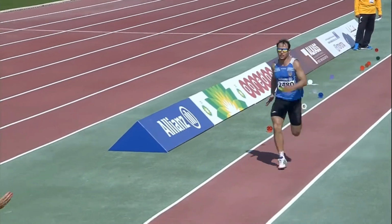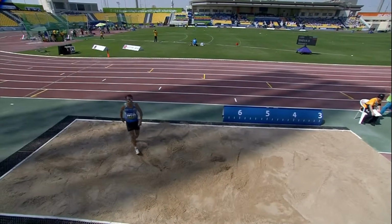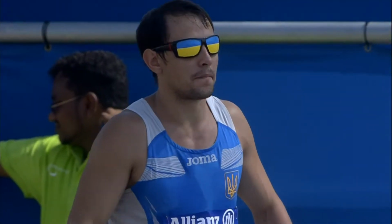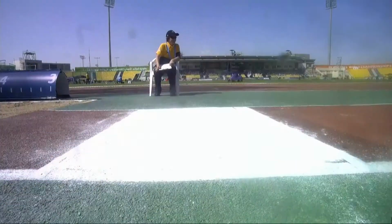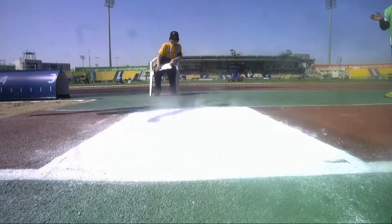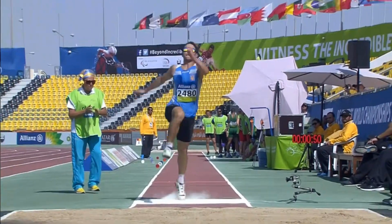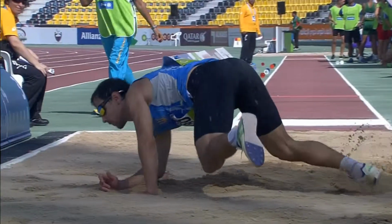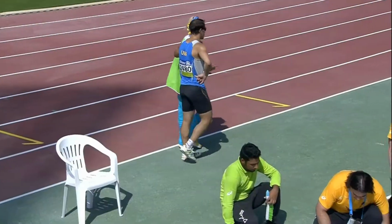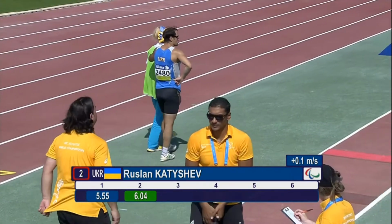And it's the reigning Paralympic and European champion, Ruslan Katishev of Ukraine. 5:55 in the opening round, leaving him quite a bit down, knocking around 8th, 9th place. A solid opening effort, and now he can open up. No pressure, no foul early on. 6:04, Katishev for Ukraine goes second.